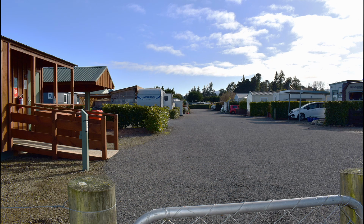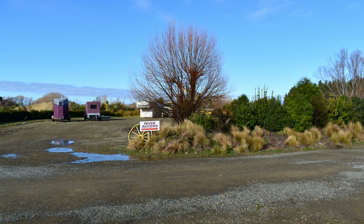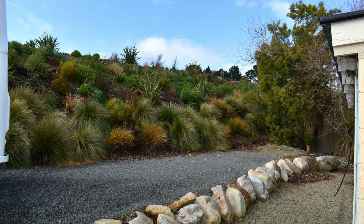Rangiora Leigh is a short distance north of Rangiora Township in an area called Loburn. The park is relaxing, quiet and safe. I stayed at this holiday park for 4 nights in the middle of winter.